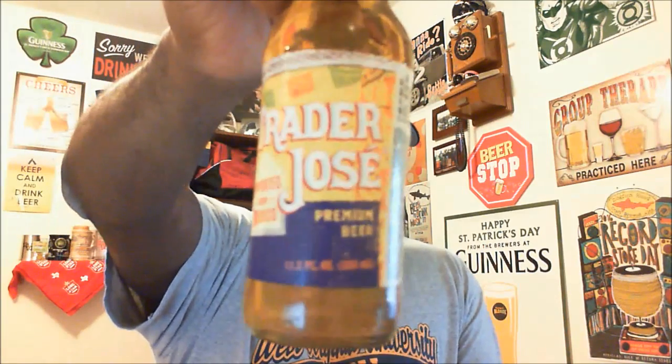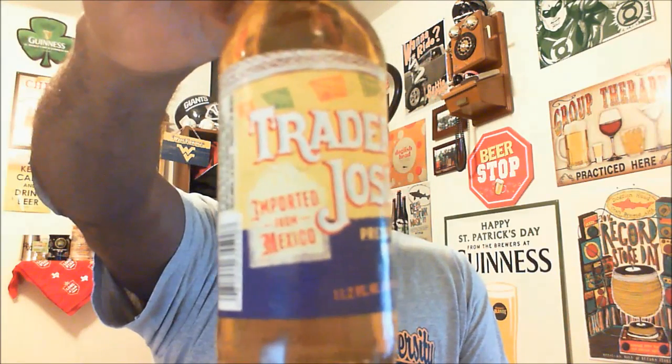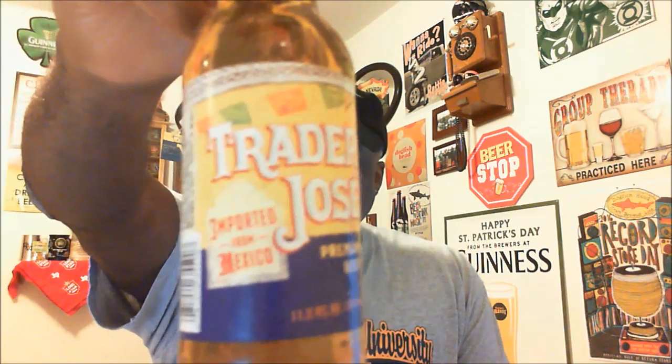Today I'm going to take a look at one from Trader Joe's on a past Trader Joe's run, and this is actually the Trader Jose. So this is their premium beer imported from Mexico. Comes in at an ABV of 3.8%. Of course, it is brewed by Trader Joe's or Joseph Brau, their house brewer. And it's something just a little bit different.